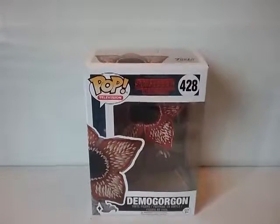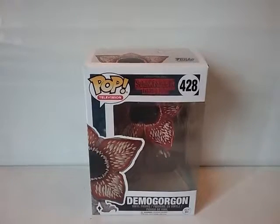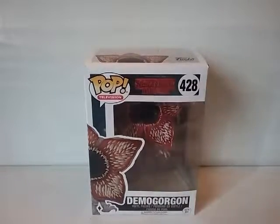This was a pop I've been wanting for a while, and I finally decided to order it. I was hoping to get the Chase, but I guess I'll probably order a few more to see if I can get the Chase one to review for you guys, but maybe not. This is one I like better anyway, but I just wanted the Chase because I want to get it while it's still out there to be able to actually be found, so I don't have to pay $67 for it. But anyway, let's get right into this review.